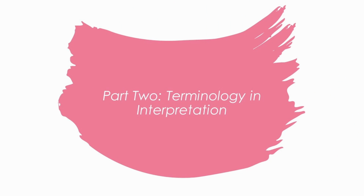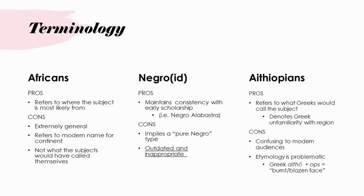Now that we've discussed Greek ethnocentrism as briefly as possible, considering the complicated nature of the subject, let's add another layer. What do we even call these African subjects? For simplicity, I've used the term African throughout this video, but it is not a perfect way to describe the person on this vessel. Our modern conception of Africa is a huge continent with 54 different countries and even more cultural groups with their own languages, cultures, and histories. The name Africa itself may have a Roman etymology, so we cannot know how all ancient peoples on the continent would have conceptualized the boundaries of their land.